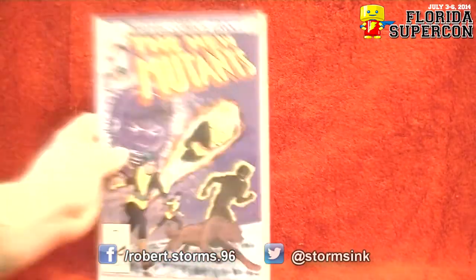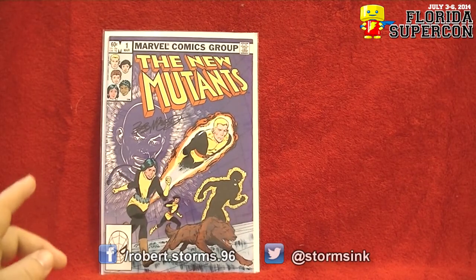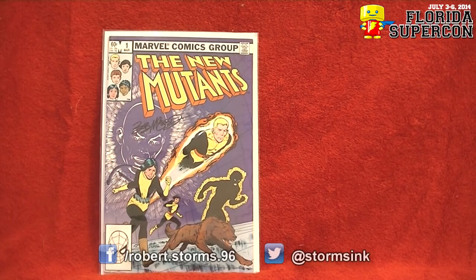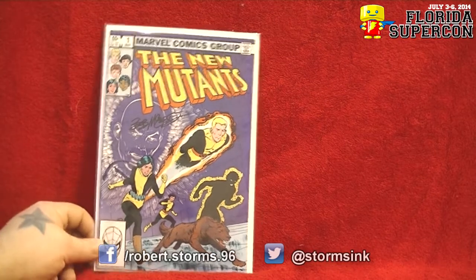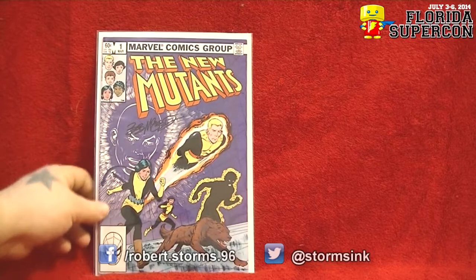Another one is New Mutants #1. Got it for $2. Bob McLeod was there. Got him to sign it. Not a very big book, not expensive book, but it was the book I didn't have, and the artist was there, so I wanted to get it signed. Excuse the packaging because I literally just got home from Miami, went to bed, haven't had time to rebag and board this stuff, so a lot of the bags and boards are gonna look messed up. But the New Mutants #1.